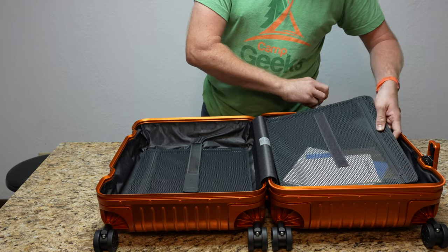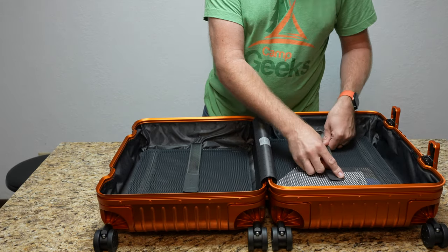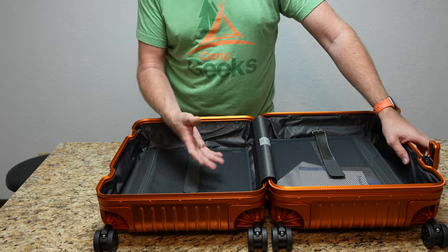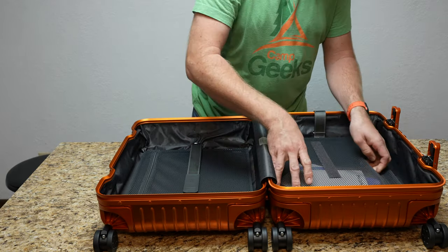I've never been one to really put luggage tags on my luggage because I don't check my luggage. This is my carry-on. It stays with me at all times. So I don't really use luggage tags. But if you did, it does come with one.